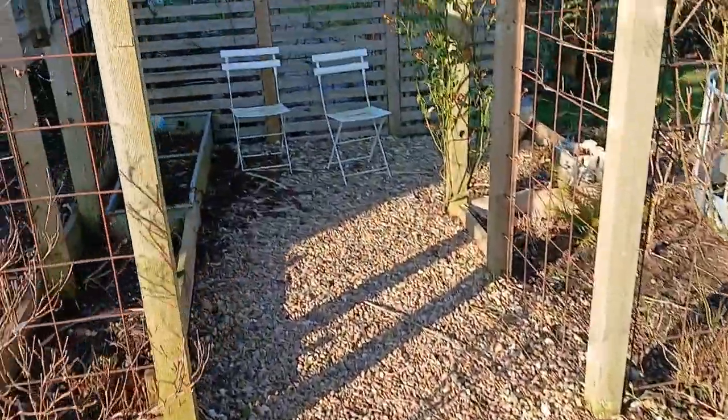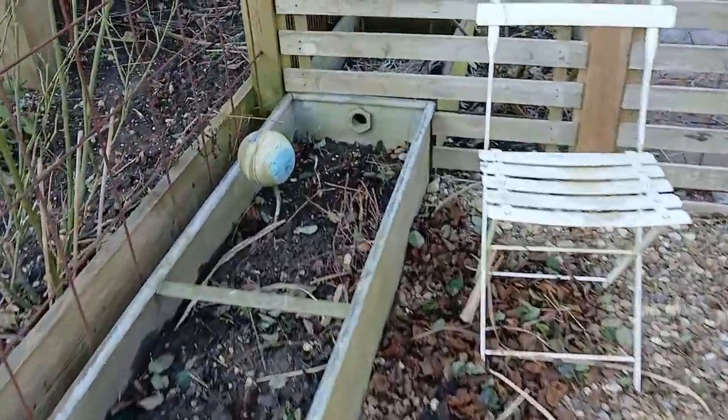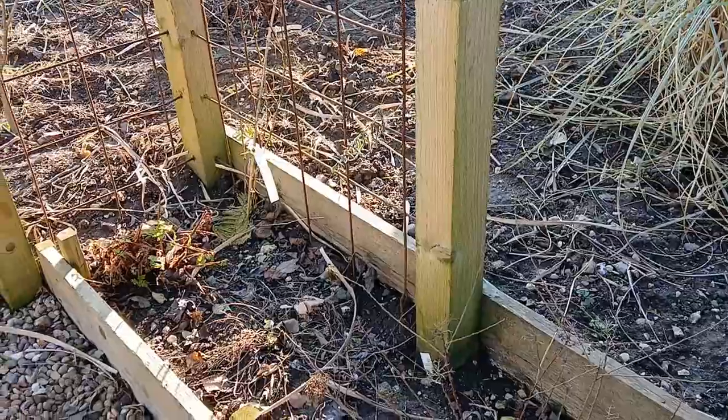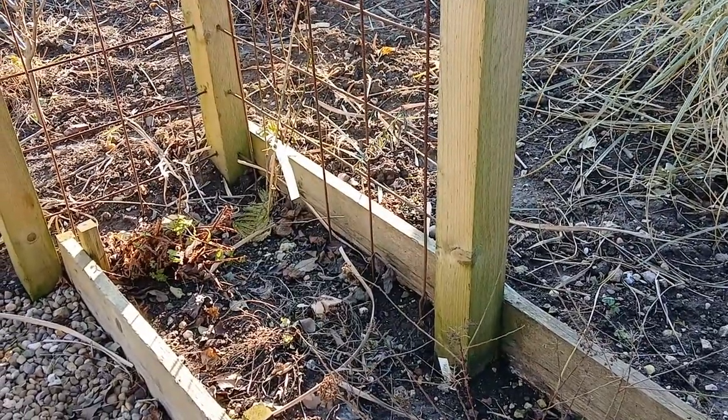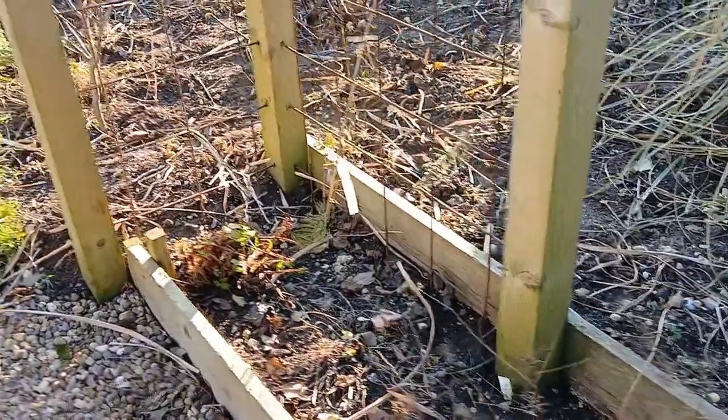But going back to the cloister pergola, yeah, there's things that could be improved. I've got some ferns in here, and, oh, I can't remember what else. Lots of little bits and bobs going on in here. Could it be better? Yeah, everything can be better. But I think I'm going to leave this section alone.